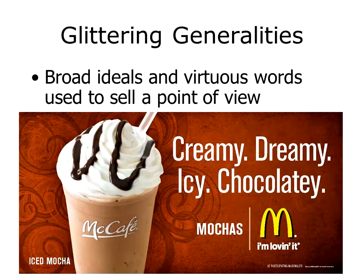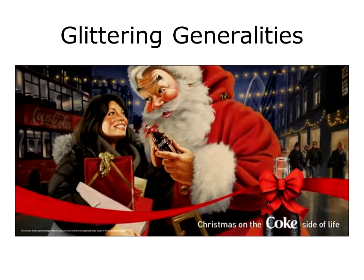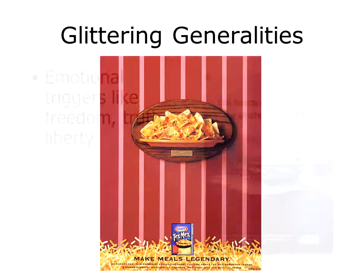Glittering generalities. They're broad ideals and virtuous words used to sell a point of view. In this particular advertisement, Coca-Cola is used to sell Christmas, or Christmas is used to sell Coke. In glittering generalities, words like best, greatest, preferred by are used, but they're not backed up with specific facts. This particular ad uses the word legendary. Don't just make meals tasty or good or healthful, make them legendary.